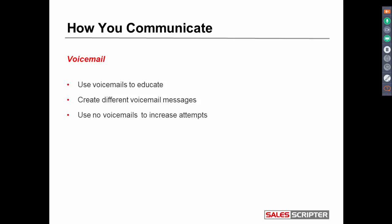One thing about leaving a voicemail message is that you have to pause for a certain amount of time, whether that's a day, 2 days, a week, whatever, because if you call back a lot and leave a voicemail every time you call, you might start to look crazy and scare and push a prospect away. Mix in no voicemails with some of your attempts.